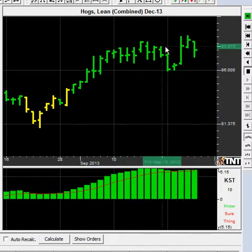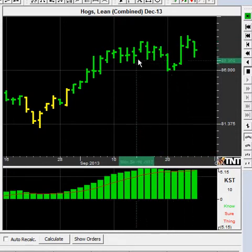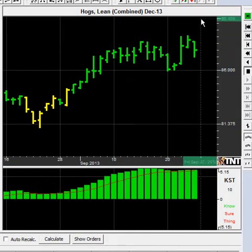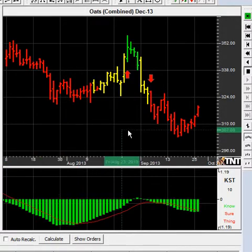I mean, a top could be in here. This could be a little double top, but I'm more thinking that this is just a pullback and then a move up, and then another little pullback, and then it's going to head higher. So as long as the trend's up, I try to stay with it as much as possible.